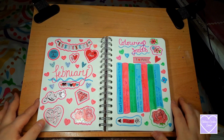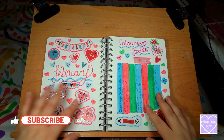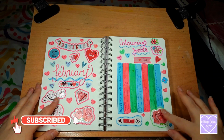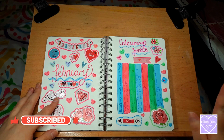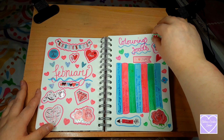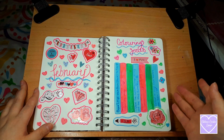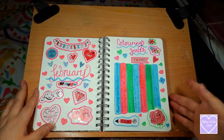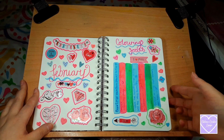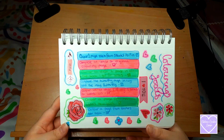I did show you in my last completed pages as well, I think, that I had set it up. I just have these stickers that I got from the Range. I keep saying the Works, but it's not, it's the Range. And I did a few goals just because I had set this page up not realizing what I wanted to do, and then I just ended up doing some goals, but I haven't done that for March.